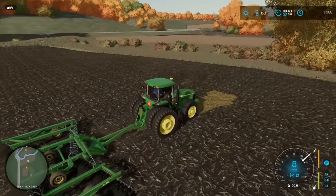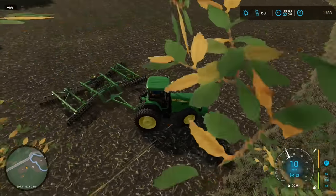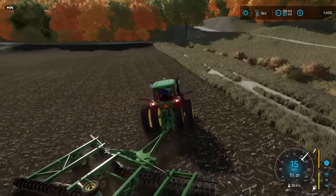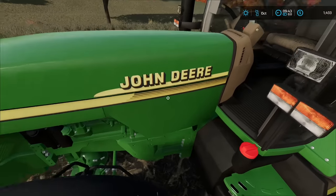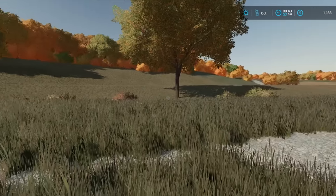This right here is the last little bit we're going to be cultivating right now. We're pretty much done with this field. This field is ready to go into the winter. We don't even want to fold this up because I'm going to go ahead and get my wife to come pick me up, and we're going to bring the KSI International Harvester down here to start harvesting beans.